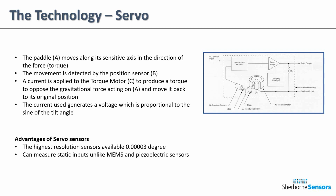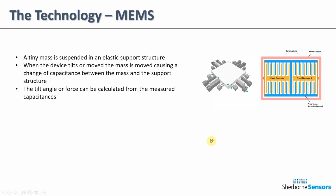Some advantages of the servo sensors: they have the highest resolution sensors available, so accuracy, if that's something that's important, and it definitely is in space and aerospace and where you're calibrating components to these sensors, it's incredibly important. So they can also measure static inputs, unlike MEMS and piezo sensors as well.